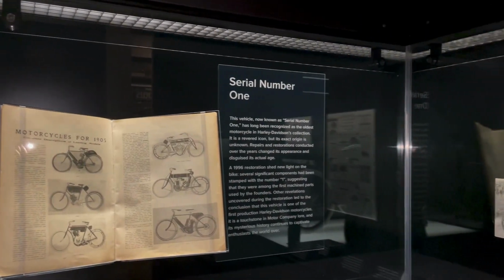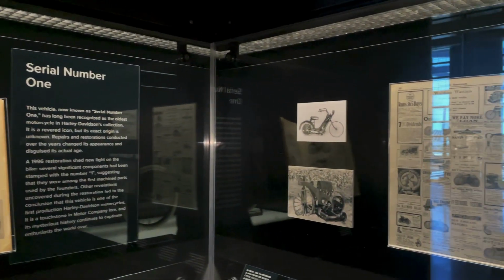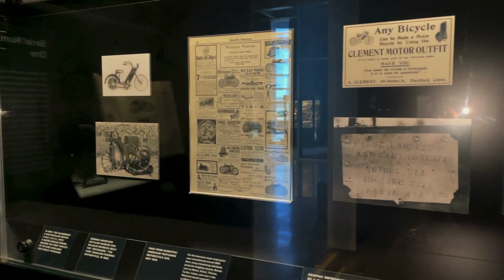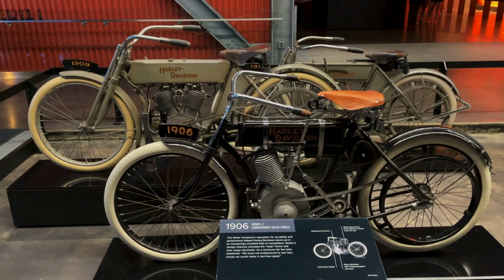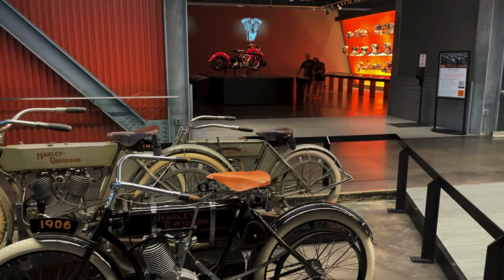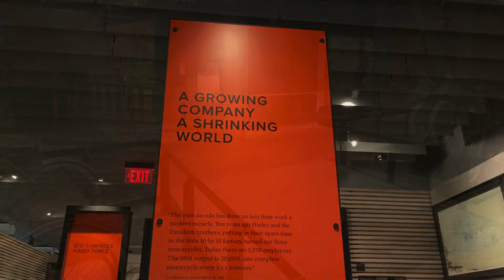And here are some more details about serial number 1, and some of the marketing materials, and also some of the designs, which I personally found really interesting. And those are early era bikes manufactured at the really beginning of the company.